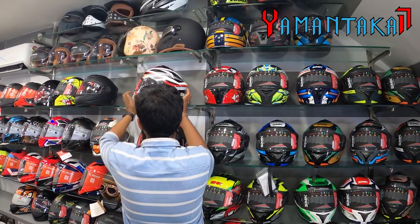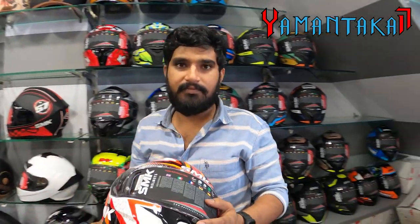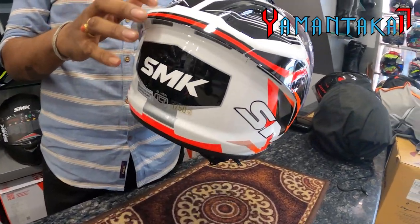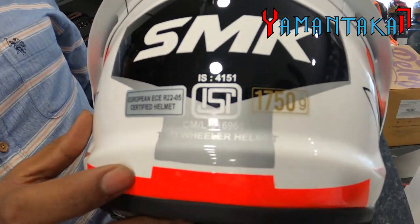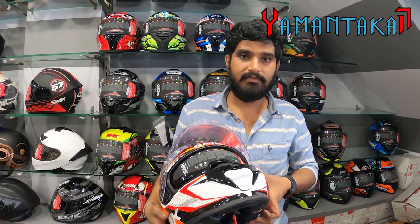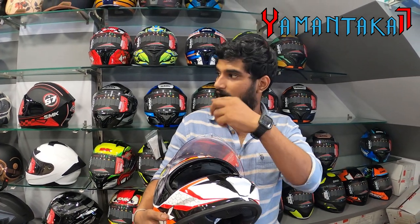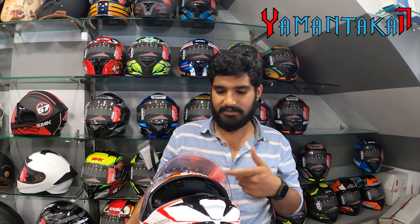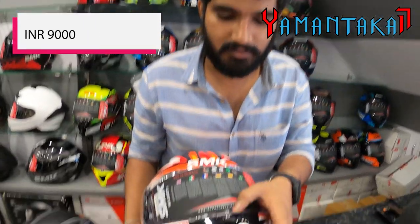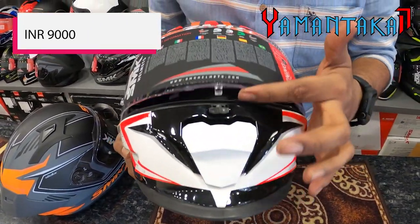The next model in SMK is this Titan. And the shell is made of fiberglass in this. This also comes with three certifications, ECE and ISI. This comes with double visor and Pinlock anti-fog. All the other helmets come with a Pinlock 30, but this helmet comes with Pinlock 70. And there is a visor lock mechanism also. You lock the visor like this, and if you press the button, the visor will open.